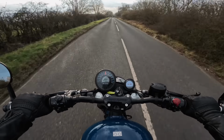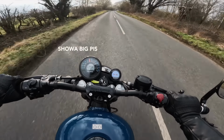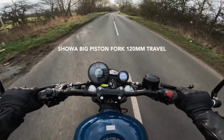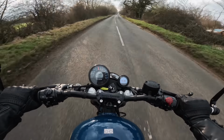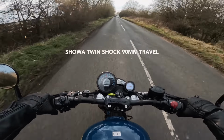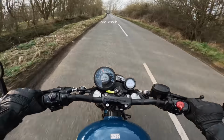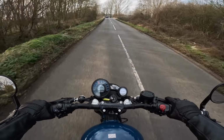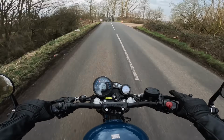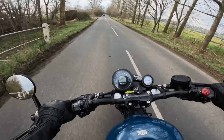But it's brilliant. Suspension is on the harder side, but I'm a lightweight rider, so probably somebody bigger would say that it's perfect for them. This is flood here. No flood, brilliant. Oh, it's a little bumpy.